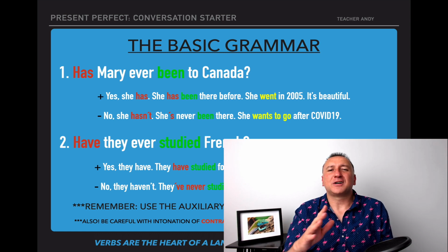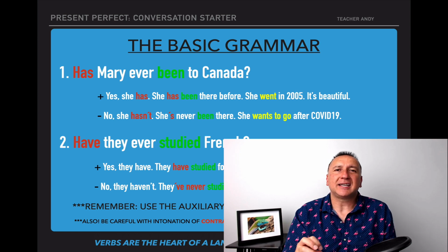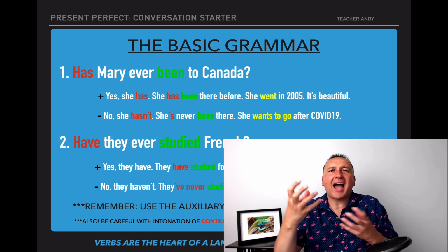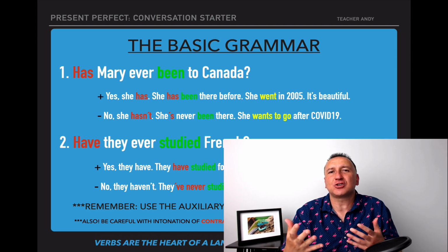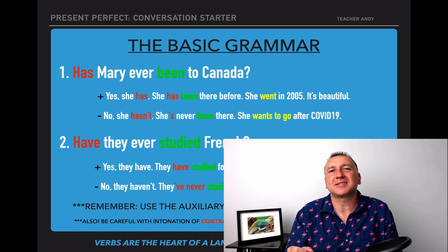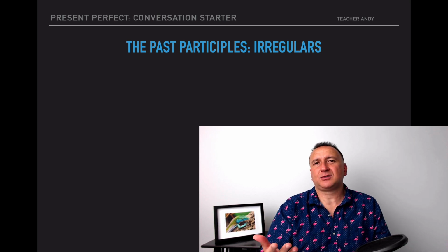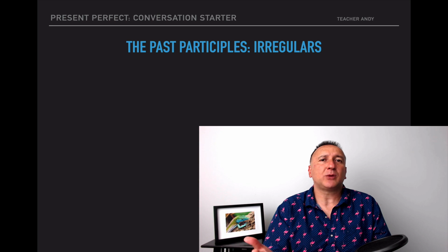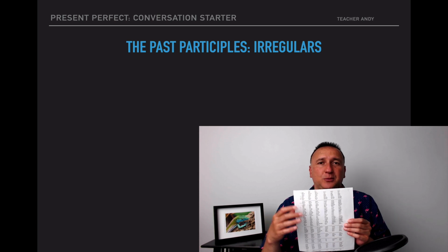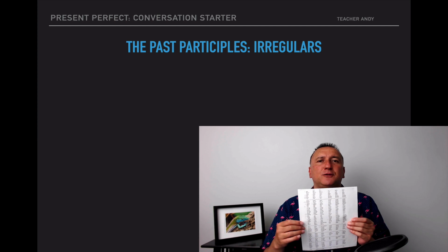Now, just remember, verbs are the heart of the language, so take it to heart. Look at the grammar, look at the auxiliaries, especially try to understand that the verbs are the actions of the language. So the more you have the ability to express the different actions, the better you will be able to communicate, okay? Let's look at some past participles and see what some issues could be, okay? Remember, we have two kinds of past participles. We have regulars, like study, studied, studied, or we have irregulars like eat, ate, eaten. And again, how do you know? Because in English classes or books, you have a list where you have the verb in present, past, and the past participle form.